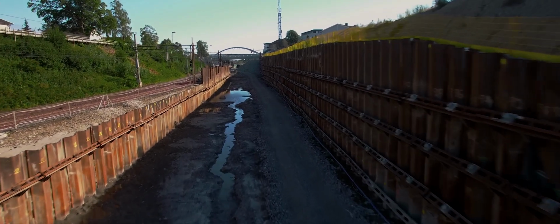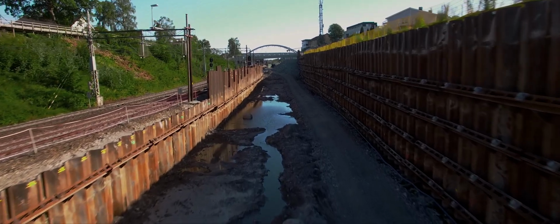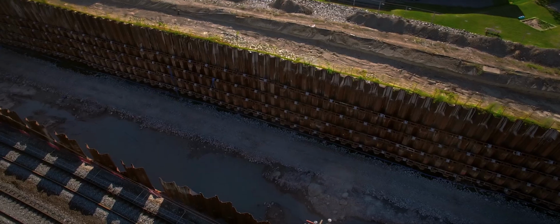In the Follo Line project, Keller executed 28,000 meters of permanent and temporary anchors. The anchoring procedure consists of the following steps.